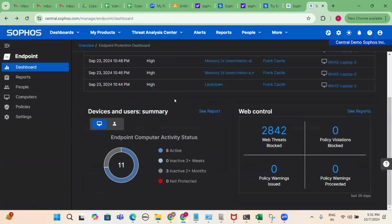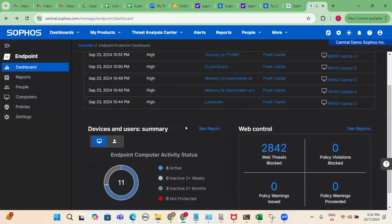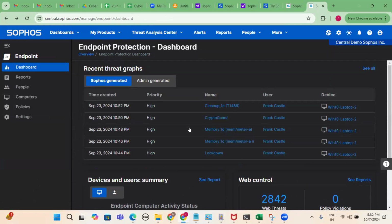All these are alerts basically. And this is the device and user summary. And this is web control. You will not understand whatever I go through with all these now. First, you have to go to implementation. Then you will understand.